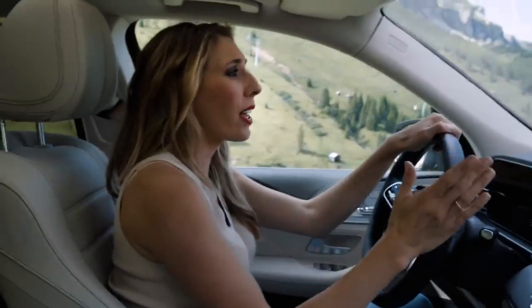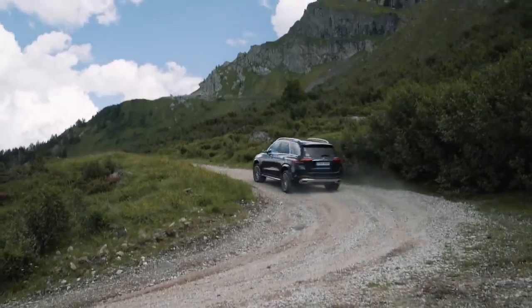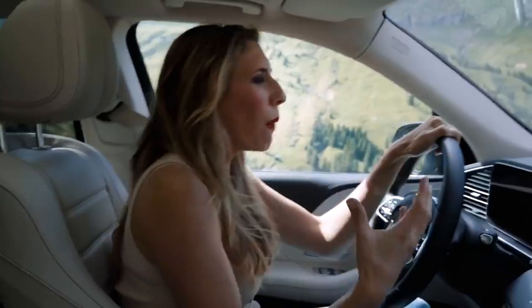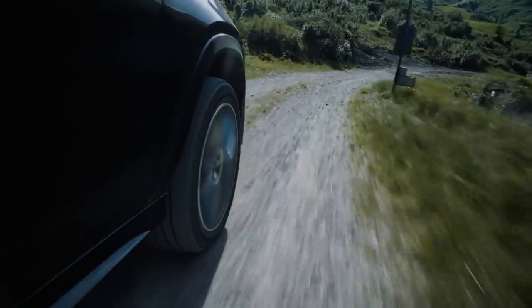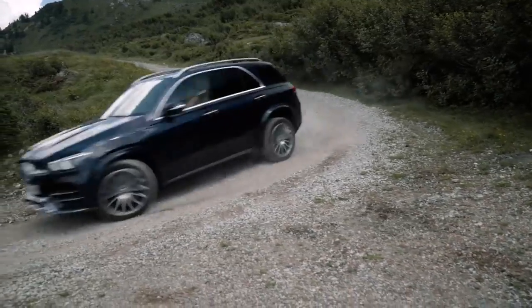You probably know that the GLE has the all-wheel drive 4MATIC, and what it does is it gives you an optimum balance between traction, dynamics and safety. And this is really important for a rookie like me. My favorite thing about the GLE is it gives you that extra bit of confidence to try out what you can do with it in curves going up the hill. Now look at this curve. There you go.